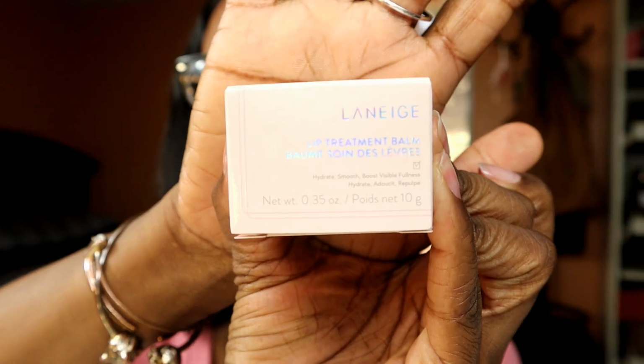Well, it actually is called lip treatment balm, so I guess that works. But I like that you put this in your bag. And I know Laneige works. I think it's a great skincare product, and this is something that I really, really been wanting to try. I have also, I think, their water sleeping mask and another product that they gave me for my VIB birthday. So you guys, give Laneige a try. Even if you just try one of their products, it's some good stuff. So again, guys, that is Laneige's lip treatment balm. That's what it looks like.